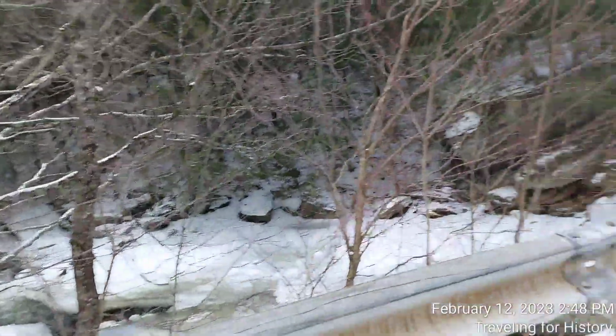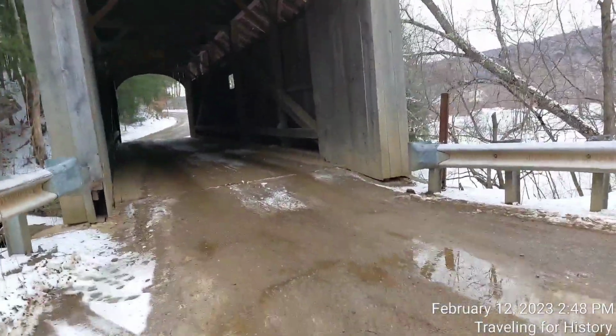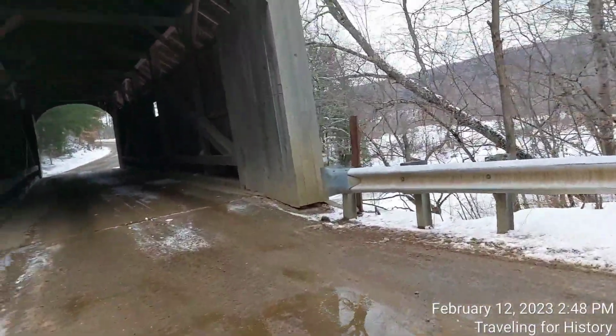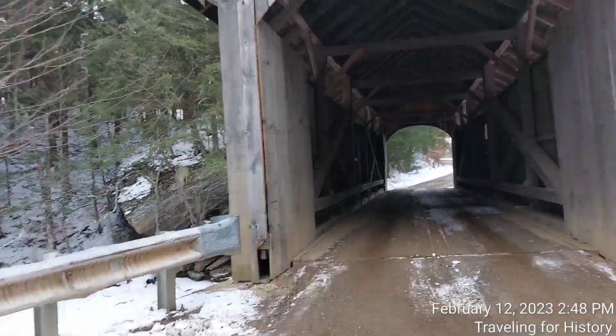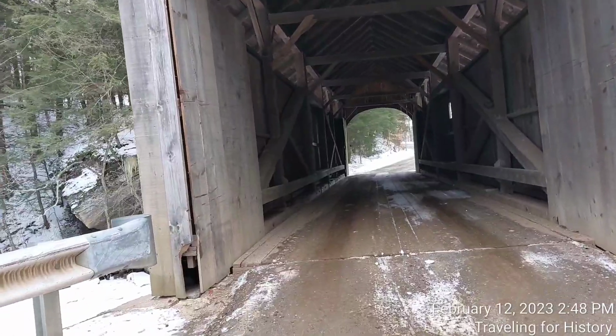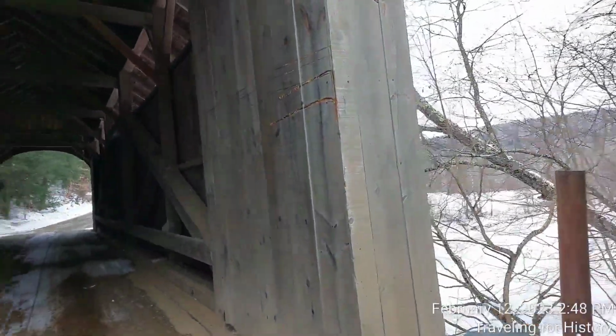I like that sound of rushing water. All right. Whew. I see. Be glad you're not out here with me. It's just a mud and ice fest right here. Very slick. Okay, so we can see the vertical board siding right here, right?